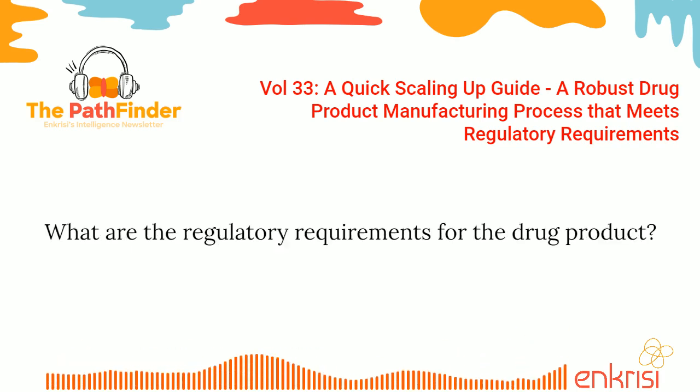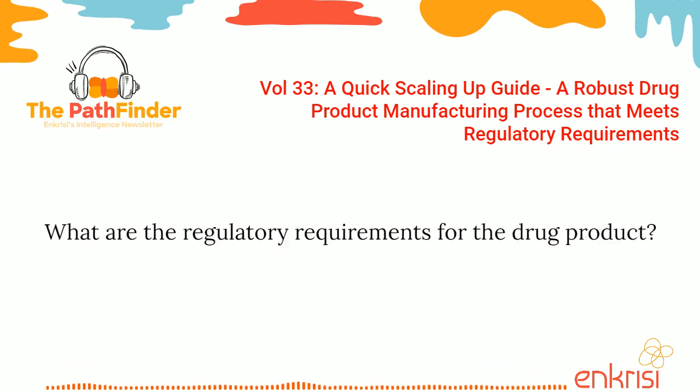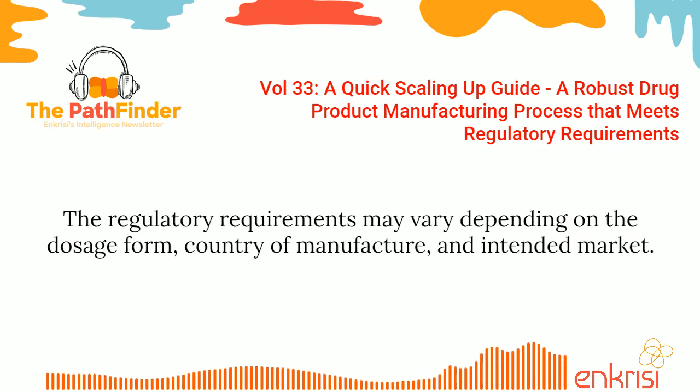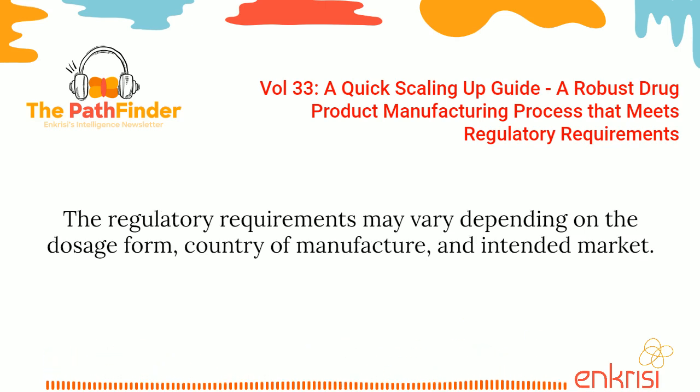What are the regulatory requirements for the drug product? The manufacturing process should be designed to meet all regulatory requirements for the specific dosage form. The regulatory requirements may vary depending on the dosage form, country of manufacture, and intended market.